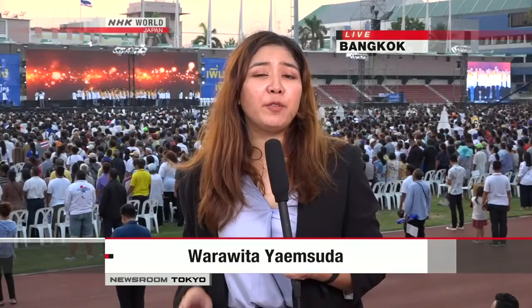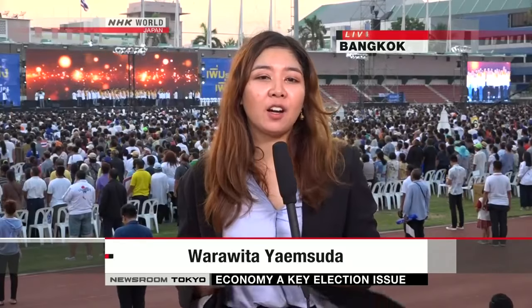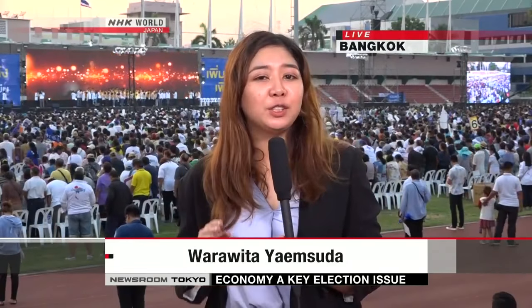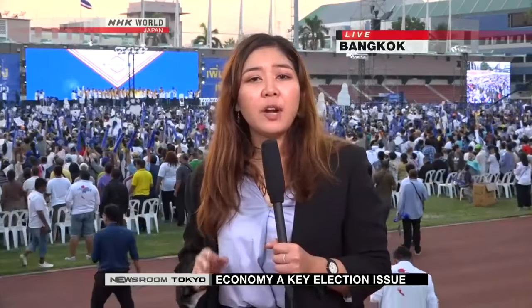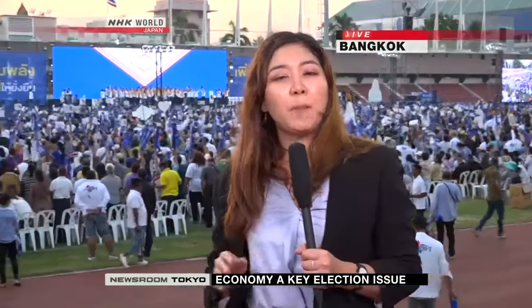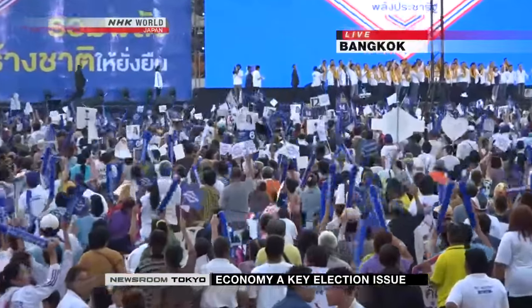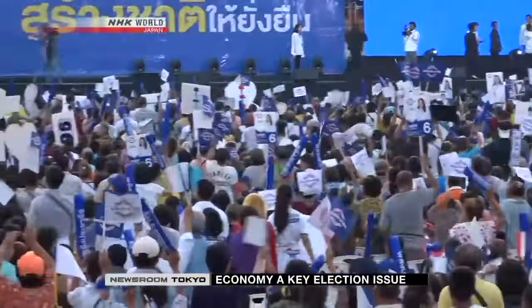It's the final push for the Palang Pracharat party before the election, and it's taking place in downtown Bangkok. The party wants the interim Prime Minister Prayut Chan-o-cha to stay in power in a new government after the election. The retired general is expected to appear on stage later in the rally. Thousands of supporters are here to listen to his last speech, and I spoke to some of them.